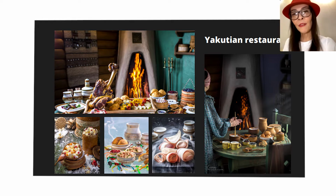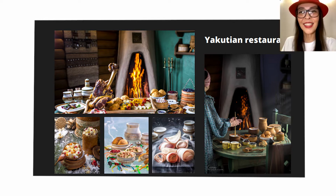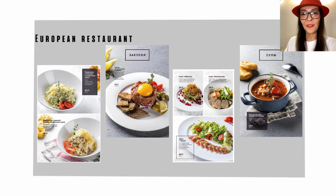And here we have, okay, the next one. It was about a European restaurant. You see the differences, because when it is a European restaurant, they prefer bright lights, minimalism, when the main accent is the dish, when the main hero is the dish. And mostly it is not a dark photo, but it is bright and light and soft photos.